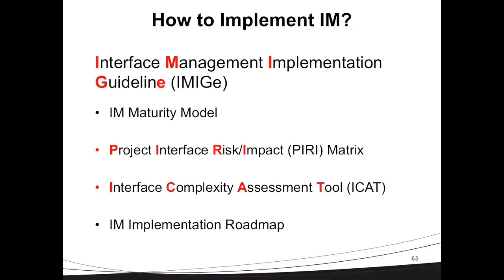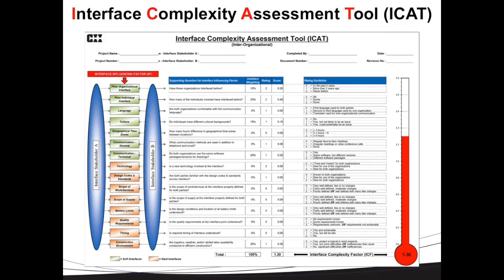Based on the interview results, we developed an interface management maturity model. So we have different levels for interface management, and then we created a tool which we call the PIRM matrix, and it can be used by an organization to assess the complexity of their organization and define what level of maturity they want to have in their project. We developed another tool called ICAT, and it can be used by an organization to analyze the complexity of their interfaces between every pair of their stakeholders. And finally, a roadmap for the organization on how to develop interface management and how to implement it throughout the project lifecycle. This is a snapshot of our ICAT tool, which is used to assess the complexity of interfaces between every pair of interface stakeholders.